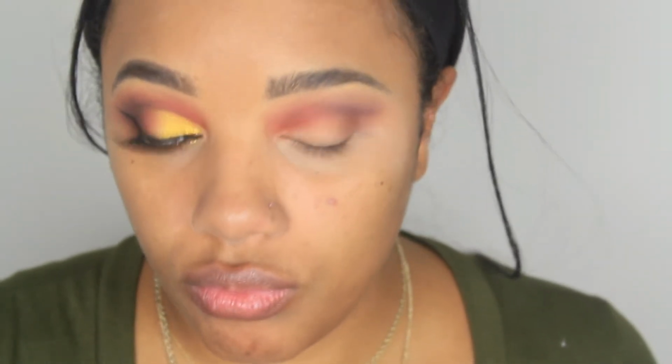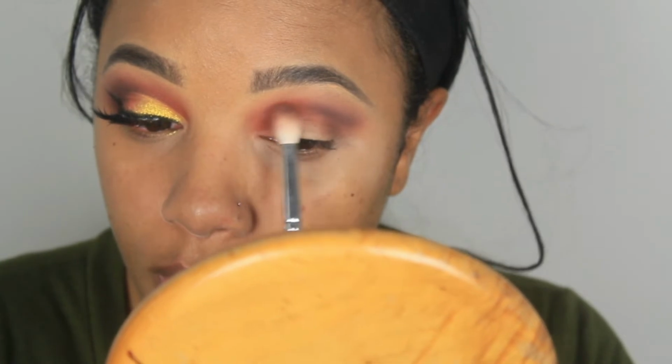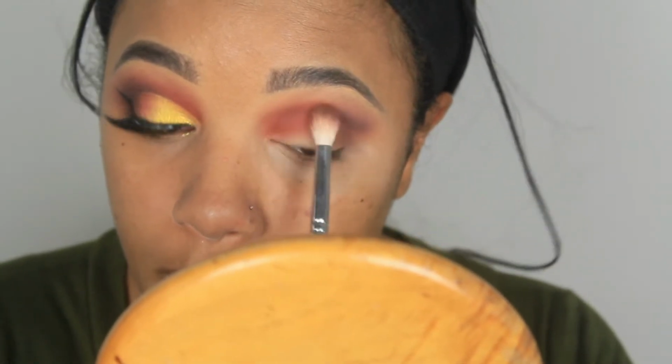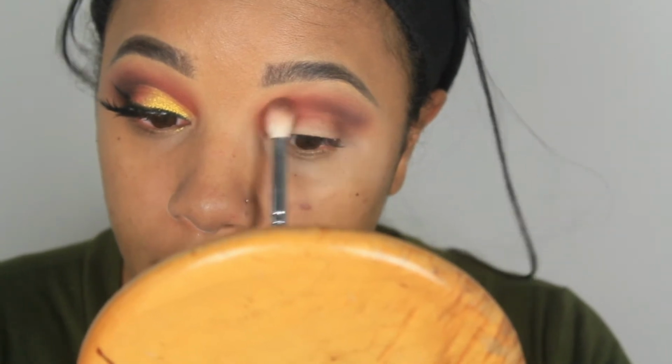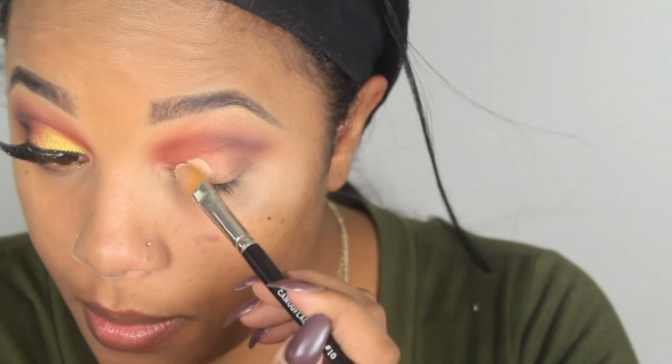And once you have that color placed, you can go ahead at this point and add some more burnt orange. Because you did blending, you do lose some of that color. And then at this point, you're going to go ahead and cut the crease using your concealer or whatever type of base you want to use.